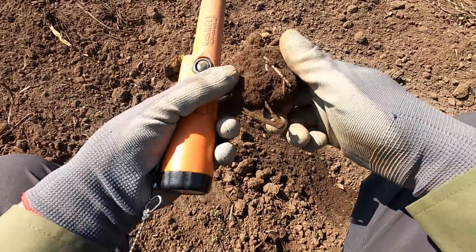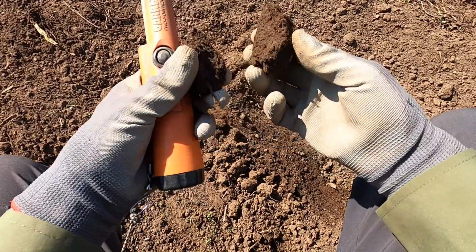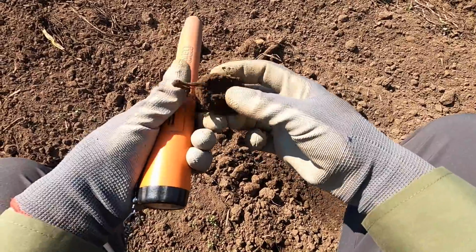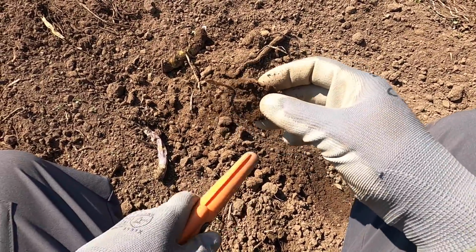Oh, that's cool, it's in this clod. Gotta love a bit of a reveal. Ah, I see edge. You see that there?